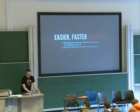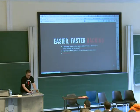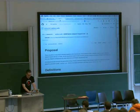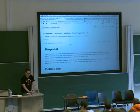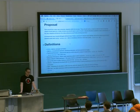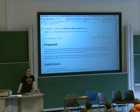So there is a proposal for the, oh, good, it loaded. This is native Jetpack support. It's linked to you from the slides. If you're really interested, you should dig into this document that was written by Eric Vold, one of the Jetpack team members. And we do everything on GitHub, even our change proposals. And you see the acronym JEP. That's Jetpack Enhancement Proposal. We have this process for making changes to the APIs.